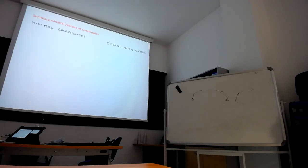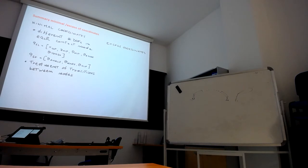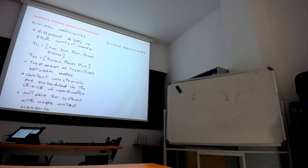In summary, with minimal coordinates, we have a different number of degrees of freedom in each contact mode. We see that floating base has a bigger number, and in the stance phase we have a smaller number, and you need to take care of the transition between the contact modes. We also know that this approach naturally embeds the contact constraints in the choice of coordinates, so you don't have to care about adding the contact constraints as in the excess of coordinates situation, and it is suitable for systems with very simple contact scenarios, like one contact, maximum 2 contacts.